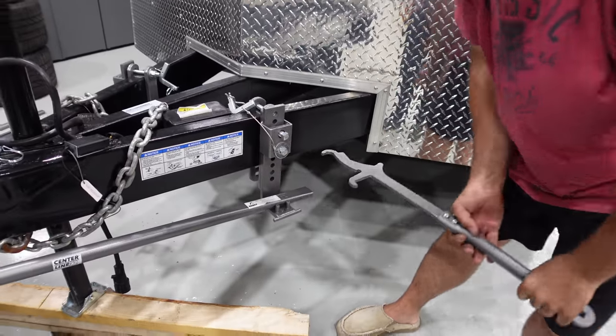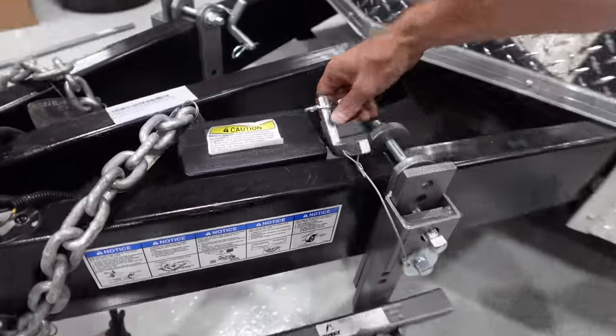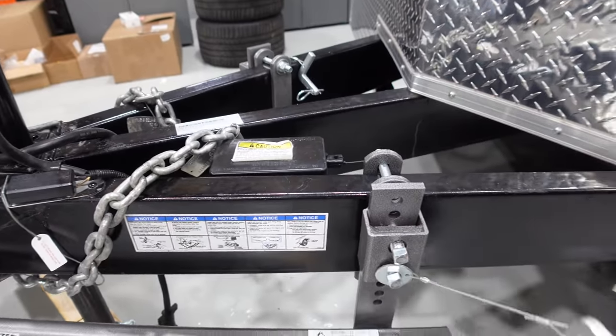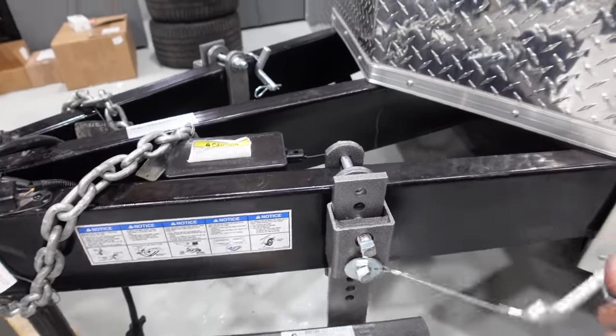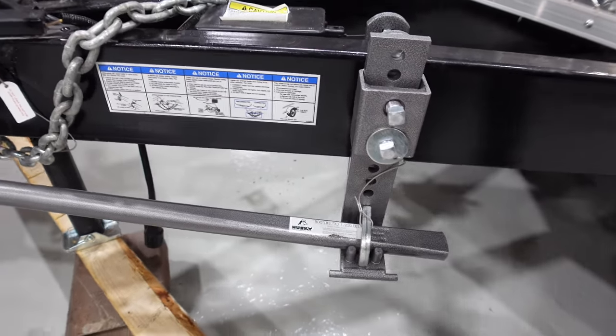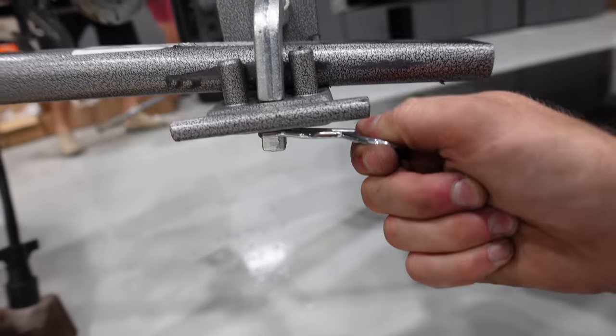Hey, it actually went pretty well this time. It's the easy one. Cool. Yeah, the other one's going to be super hard. So now you pull this pin here, if you can. There we go. And this sets on there like that to lock that arm down in. And then you pin it.